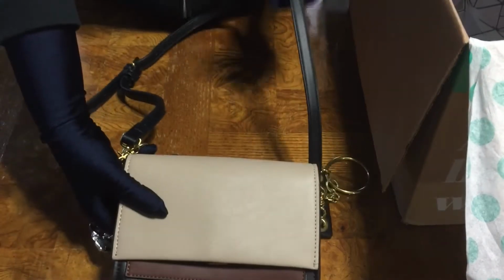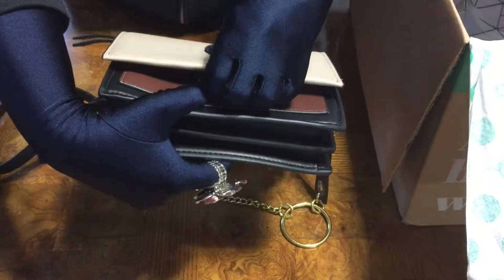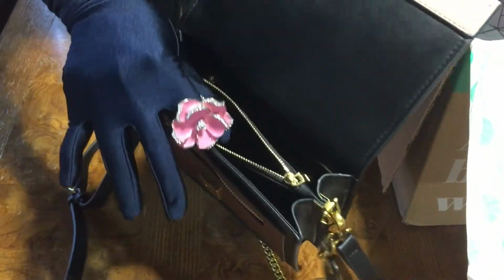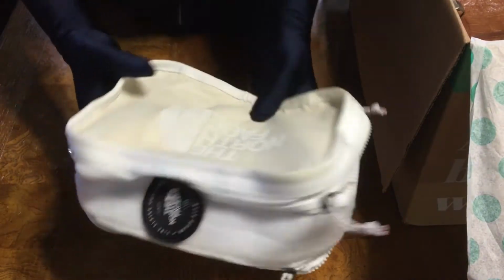Another unbranded crossbody bag. The inside and outside of the bag were in very good condition. The next bag is by North Face. The outside had some yellowing, but the inside was pretty much okay. Let me know in the comments down below if you know what type of bag this is.